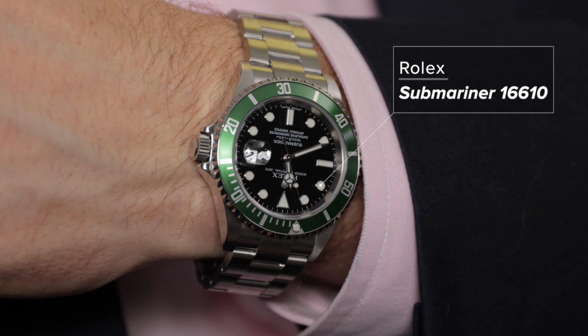Well, I know that we've had a chance to review some of the new arrivals of the week, and we have definitely chosen our favorites, and it's time to present them. But before we do that, I want to know what's on your wrist for this episode. What are you wearing? So today I'm going with one of my favorites, the Rolex Submariner 16610 Kermit.